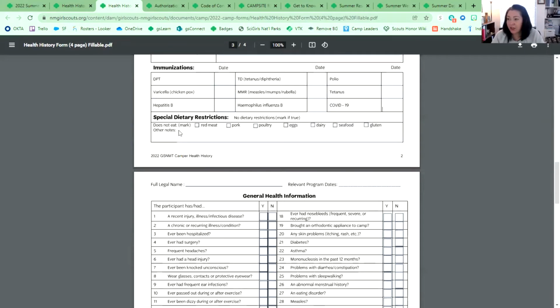For special dietary restrictions, this is specifically for things that people cannot eat or do not eat. We understand that sometimes kids are picky eaters and we do our best to make accommodations for them, but we do serve meals family style, so everybody does eat the same meal unless they have a restriction or an allergy.